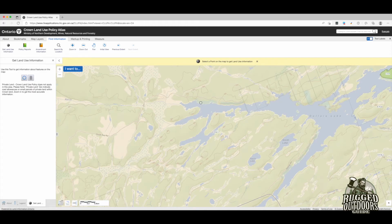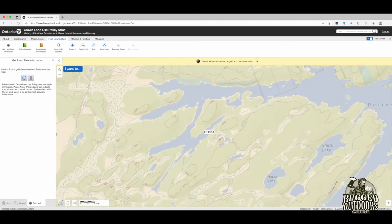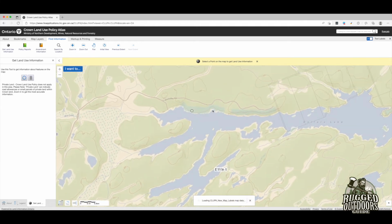And if you look over here on the left, it says, oh no, private land. All right, obviously you can't camp on private land. I happen to know that the north shore of this lake is filled with cottages, and that's what this is. So I'm going to zoom in a tiny bit more. You can see it a little bit better here, right? These are all cottages along here where I put my circle.